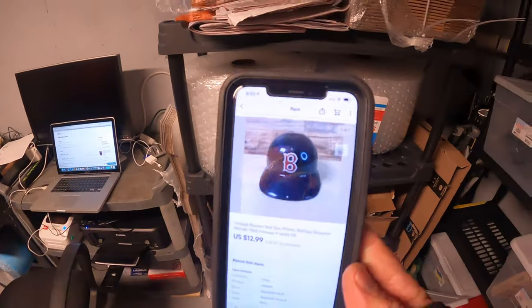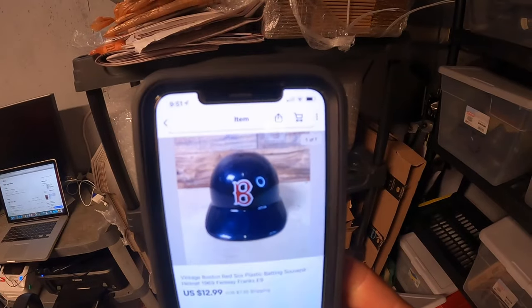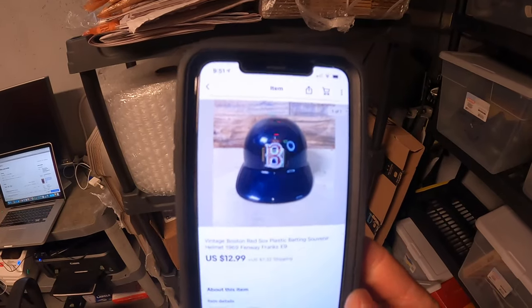And there was one other order back at my studio. It's in one of the bins I was working on. So it's this Red Sox vintage batting souvenir helmet. I paid like a dollar for it. It sold for $12.99 plus shipping. I'm going to have to go pick it up.